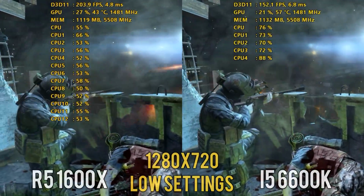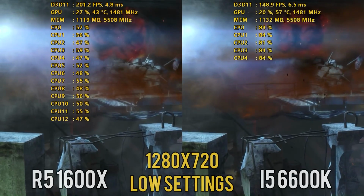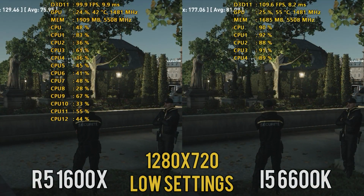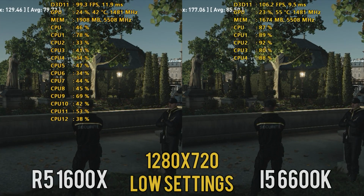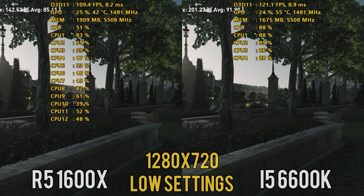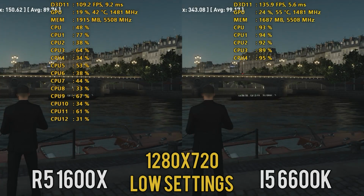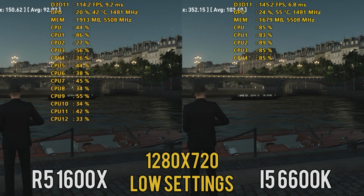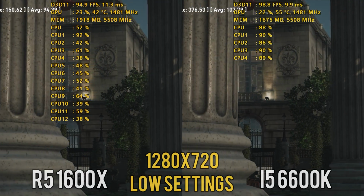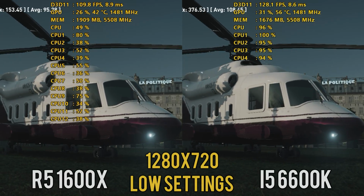And as far as the RAM we're using here, both kits are dual channel DDR4 16GB kits at 3200 megahertz. In my AMD Ryzen 5 build with the MSI B350 Tomahawk, we've got the Geil RAM, which I showed you guys in my build video. And for the 6600K, along with the EVGA Stinger motherboard, I am using G.Skill Trident Z RAM, also at 3200 megahertz. So our RAM speeds are exactly the same, our CPU speeds are exactly the same, and everything was run at 720p on low with latest drivers from AMD and NVIDIA.